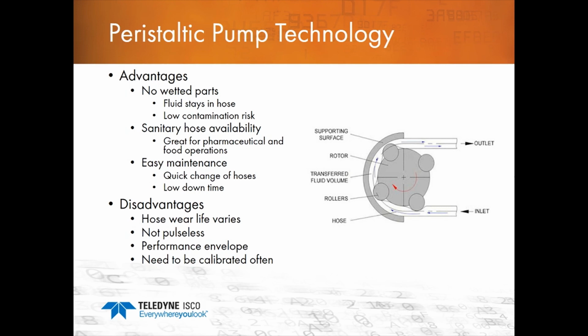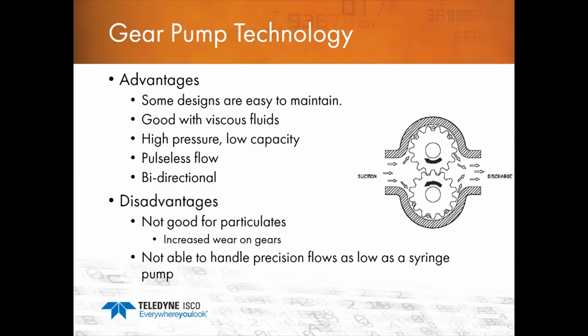And over time, peristaltic technology does have to be calibrated. It does lose some of its actual accuracy over time if the pumps are used a lot or used at a high rate. So that's a risk that you take. That being said, this technology is still very reliable, and it's a good general purpose type technology.